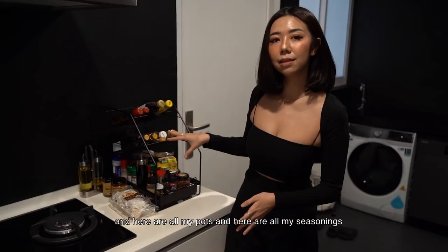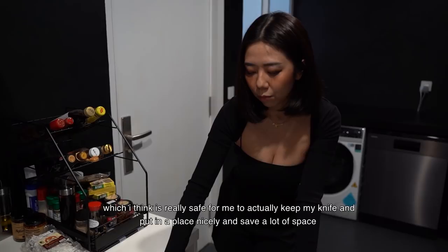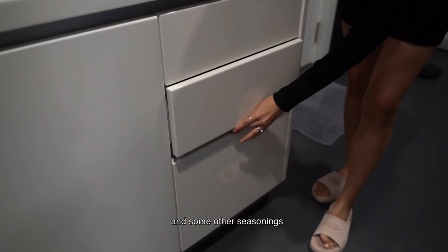I get to organize all my seasoning and my oil. And here is where I keep all my scissors and knives. I like this knife organizer that I got from Joseph Joseph as well, which I think is really safe for me to keep my knives and put them into place nicely, and it saves a lot of space. So here are the other cooking utensils and some other seasonings.